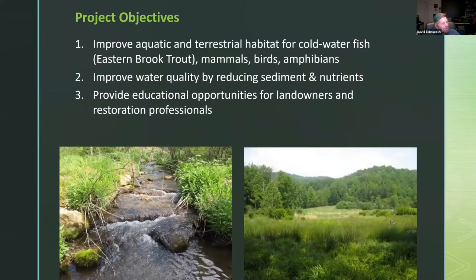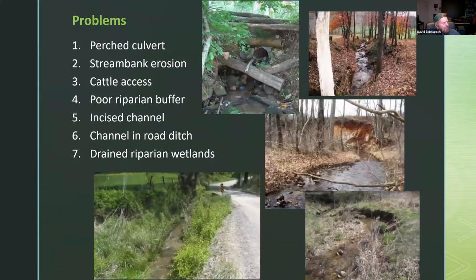Problems were perched culverts, stream bank erosion, cattle access, poor riparian buffers, oversized channels, channelized road ditches that took a lot of the water from the creek, and drained riparian wetlands. So things were disconnected from these wetlands. You can see a couple of pictures of what the before conditions looked like. Not all of them looked horrible, but there were a lot of areas that were less than optimal, and areas that were just disconnected from floodplains. So even where the stream was somewhat stable, it was disconnected from the floodplain.